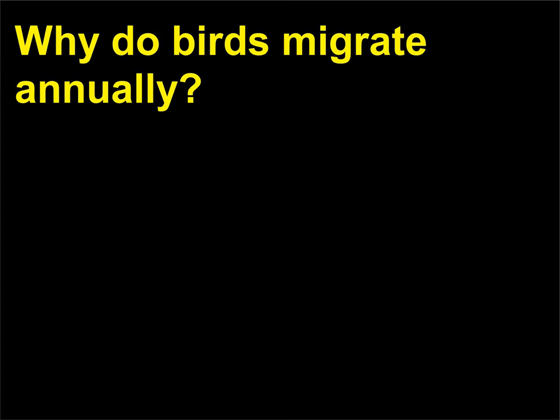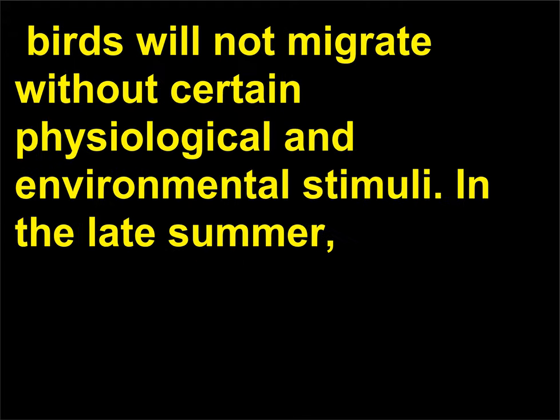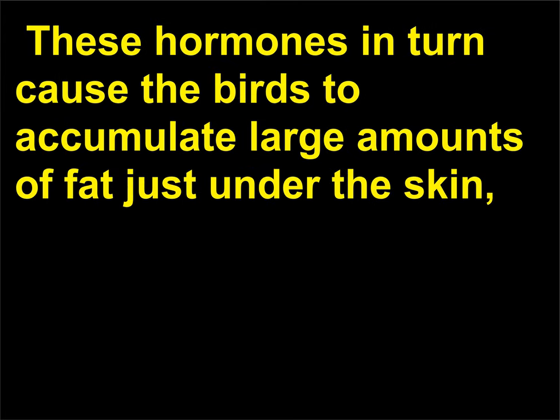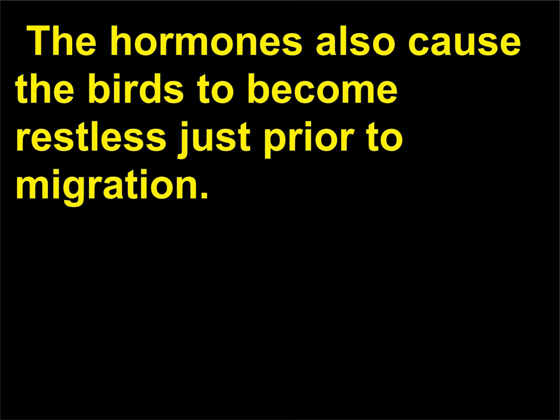Why do birds migrate annually? Migratory behavior in birds is inherited, however. Birds will not migrate without certain physiological and environmental stimuli. In the late summer, the decrease in sunlight stimulates the pituitary gland and the adrenal gland of migrating birds, causing them to produce the hormones prolactin and corticosterone respectively. These hormones in turn cause the birds to accumulate large amounts of fat just under the skin, providing them with enough energy for the long migratory flights. The hormones also cause the birds to become restless just prior to migration.